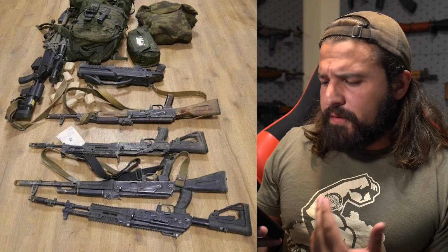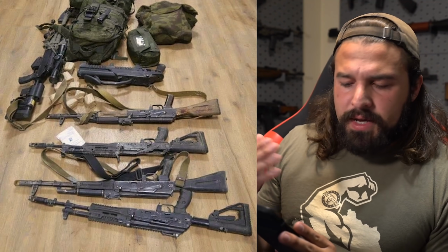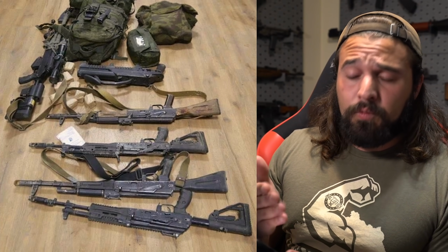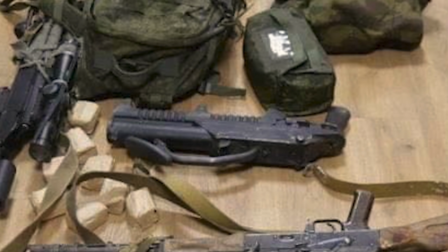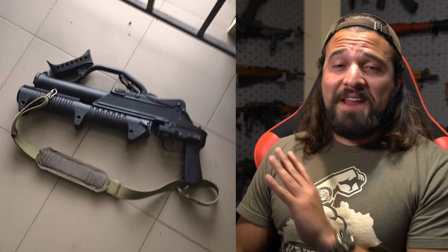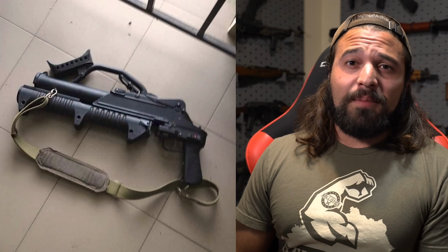So here we have another photo of some captured war loot. We have an AK-12, 74, a convertible AK-12, dust covered, kind of missing. Another AK by the look of the wood, possibly a 74. But up above it, there's something kind of funky. That is the GM-94 grenade launcher. It's a Russian heavy-duty grenade launcher that can launch anything from smokes to small thermobarics. I also did not know there was such a thing as a small thermobaric. I have never seen one of these in actual combat use, so it's kind of neat, the shit that pops up every now and then.